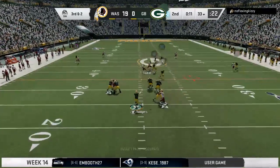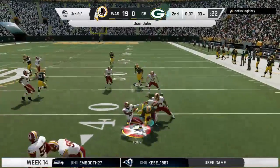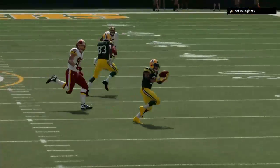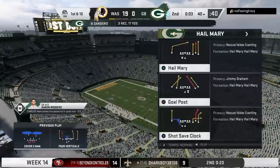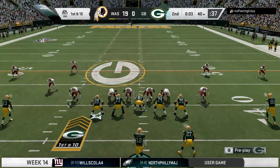Rodgers looking to throw on 3rd and 2. But that's complete to Sanders. A great effort there to shed the contact, and it helps him pick up the first. Now whistles and a timeout with 3 seconds left in the first half. Now this will probably be the last play of the quarter.